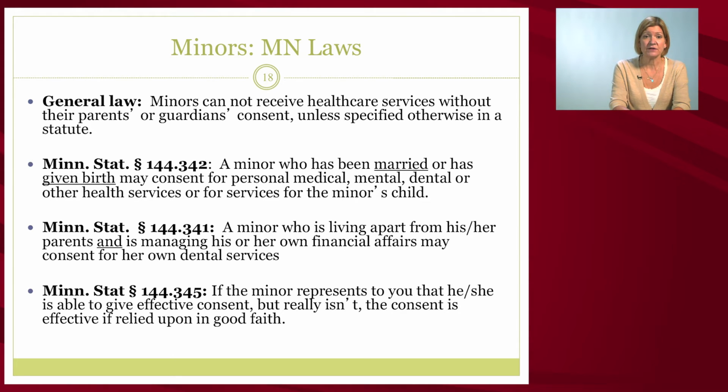Finally, Minnesota Statute 144.345 states if the minor represents to you that he or she is capable to give effective consent, but really isn't, the consent is effective if you relied upon it in good faith.